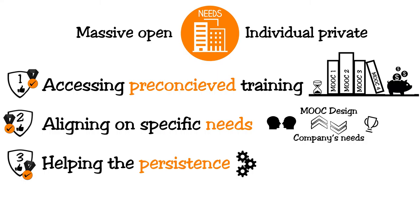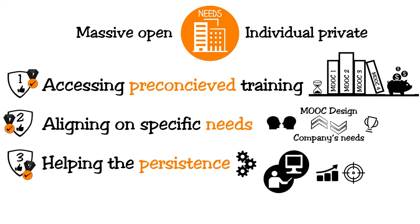This is the case when you propose a blended system. By taking the individual out of the mass, you improve the learning experience of the participants. Tutors can check progression, strengthen motivation, and propose individual remedial actions if needed. As MOOCs are not suitable for everyone, this support system can also federate more learners among those who do not have the required initial skills.